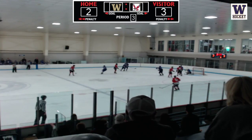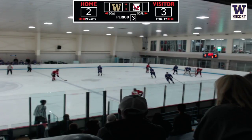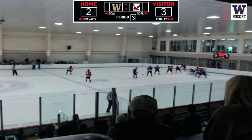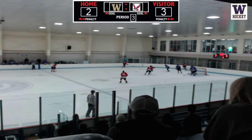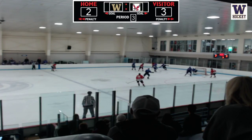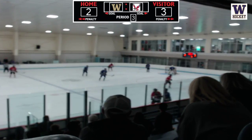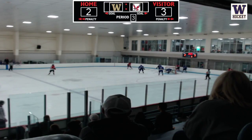Hunt now with a shot in the slot over Jarvis's head. No problem there. Looked threatening, but a little wide. Almost a backdoor opportunity for Hunt, but Jarvis scrambling around in the crease makes him think better of it. Good job by Jarvis to get his stick on that to break up a backdoor pass. Lucero now with the puck behind the net.